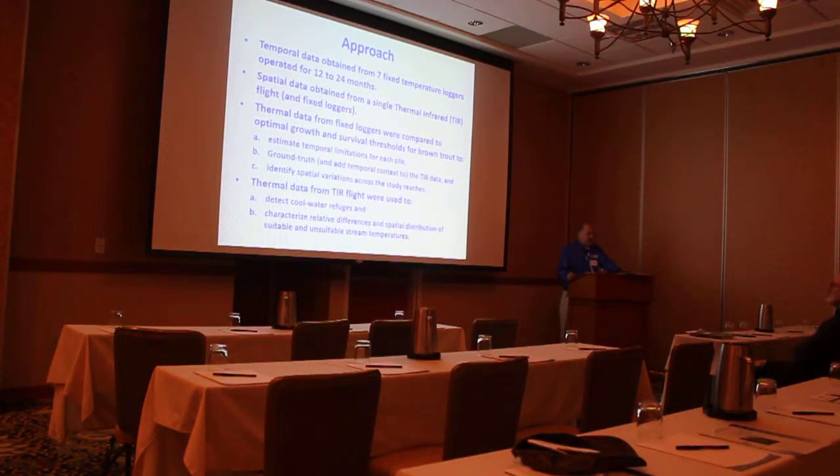But the thermal data from the temperature loggers were compared to optimal growth and survival thresholds for brown trout to estimate the temporal limitations and stresses within each of those locations, as well as to ground truth some of the infrared data. We also wanted to identify spatial variations at the growth scale across the study reaches from down in the basin to the upper part of the basin.